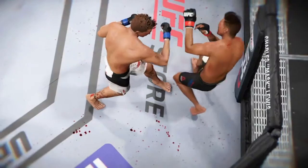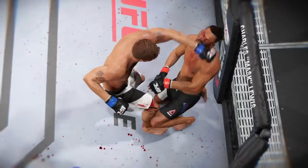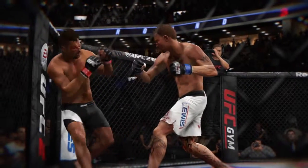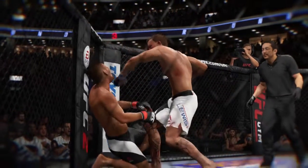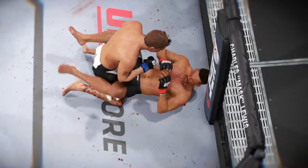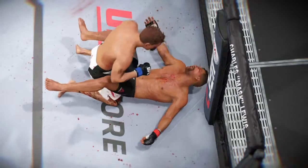Let's check out the action on our fight replay. And let's take a look at the replay. This is the shot that drops him. Perfect technique. He's clearly hurt badly here. Let's take a look at it one more time. Here's the knockdown. Vicious strike. Check out this angle here. Boom! And then he's out.